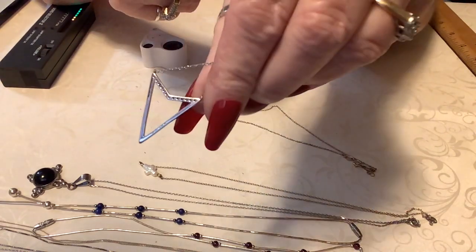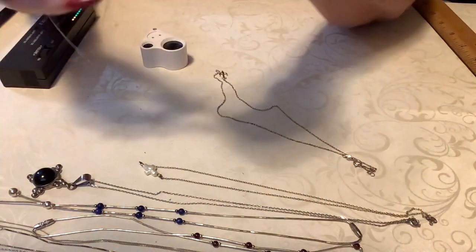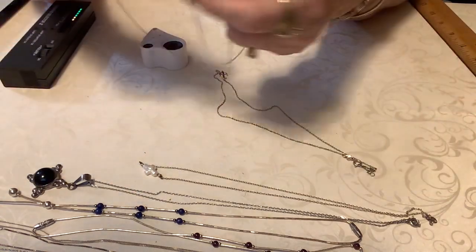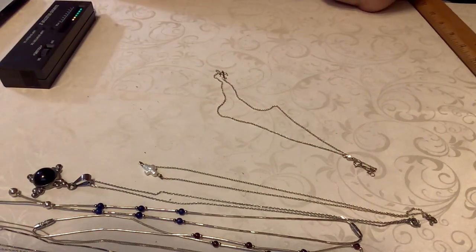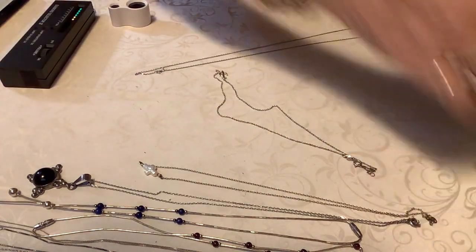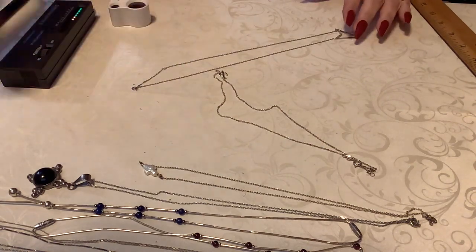Yep, that could be. And there are holes on this side to let the light through. The chain is gorgeous. It's real, real dainty and shiny. And it's got like a vintage clasp on it. It says, let's see. I don't see anything written. Let me check this side. Yep, I didn't see anything. That's just a little ring in there, but yeah, it's definitely sterling.